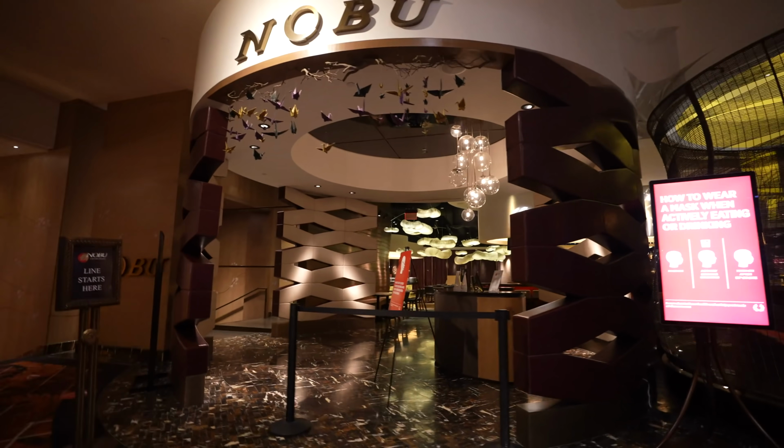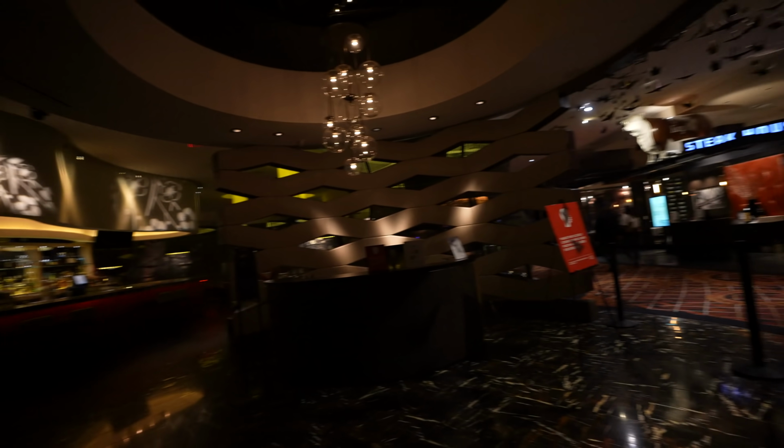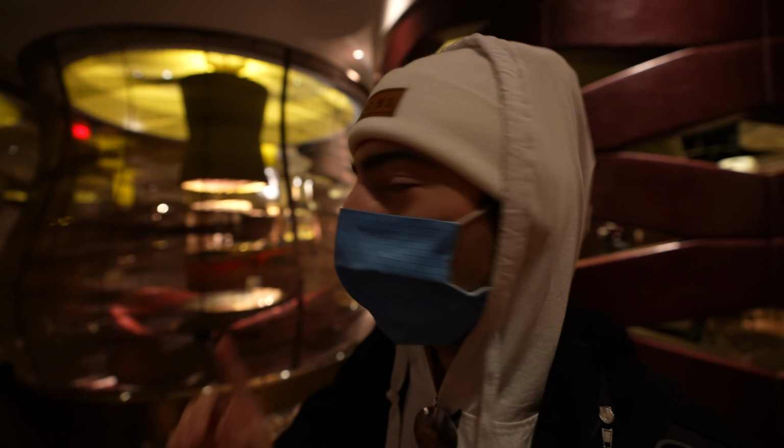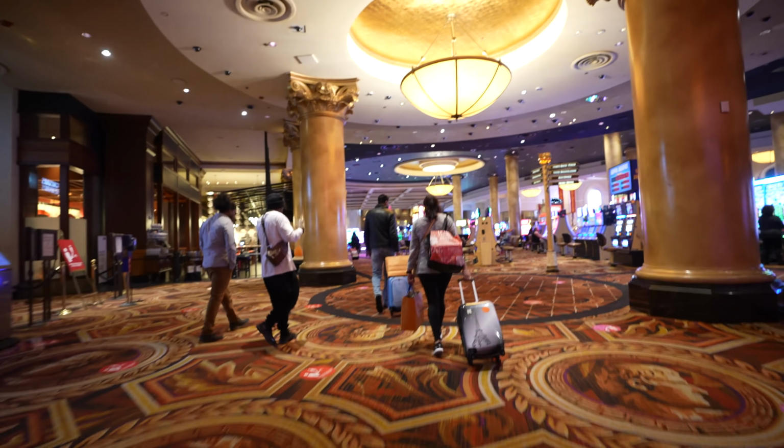So there's a restaurant right next to the lobby at Nobu. I think it's a Japanese restaurant and bar. It's right here. We didn't go, but we made a mistake. We definitely should have gone. It looks really amazing. Maybe next time.